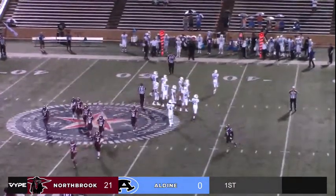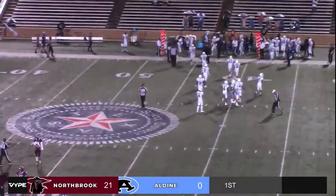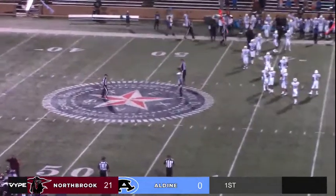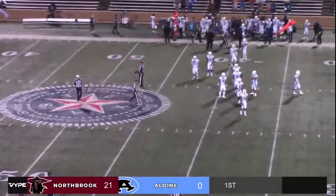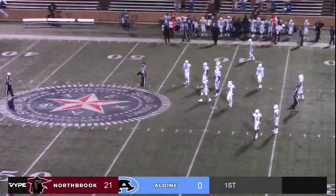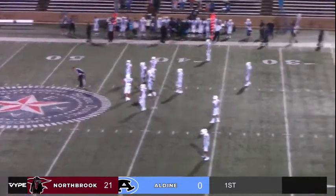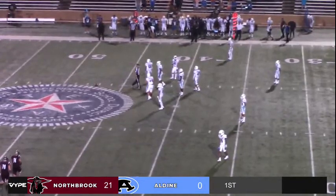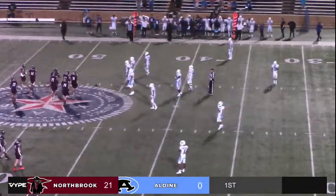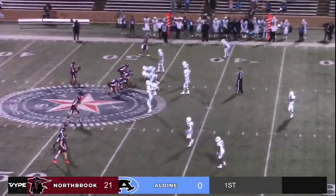False start on the kicking team. That penalty's been declined. And it was false start. Down, Northbrook. And that's going to be first down, Northbrook. Raiders take over on the 47-yard line, first and 10. Raiders are going to take over at the 47, first and 10 here. 1:15 to go.